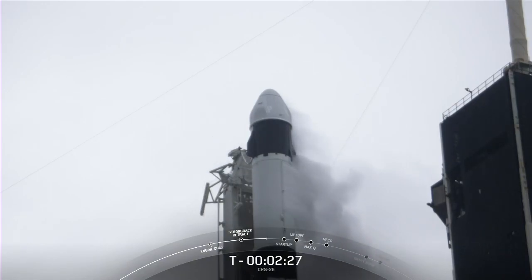There are other backup opportunities, thankfully already. We have 2 on the range for Saturday, November 26th at 2:20 p.m. Eastern Time. Also Sunday, November 27th at 1:58 p.m. Eastern Time. Both of those days looking much better in terms of weather.